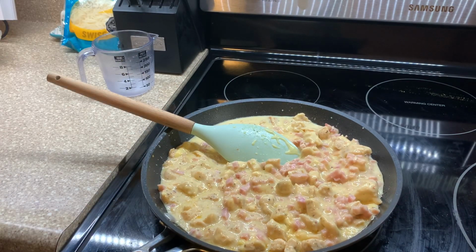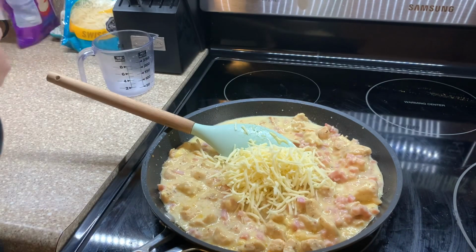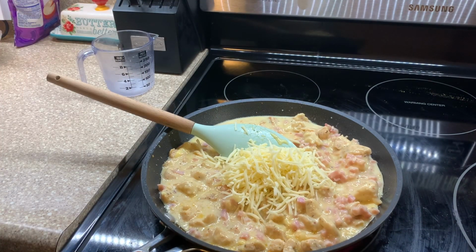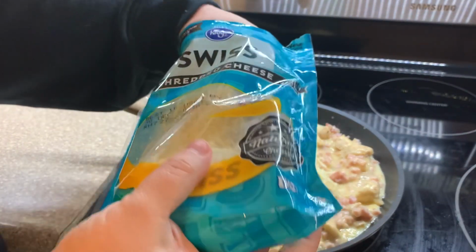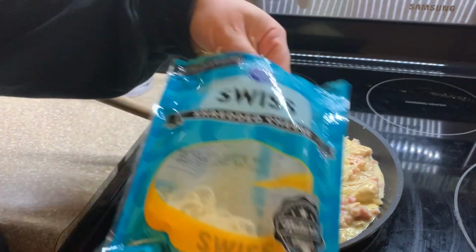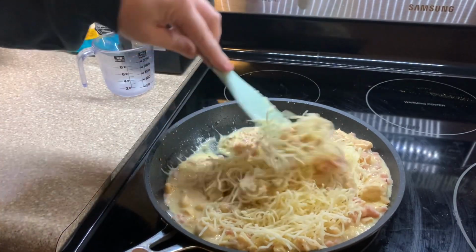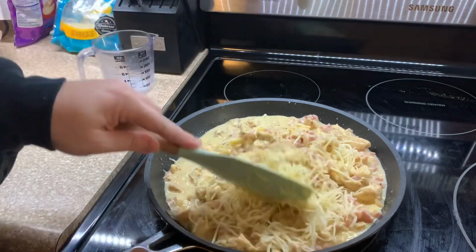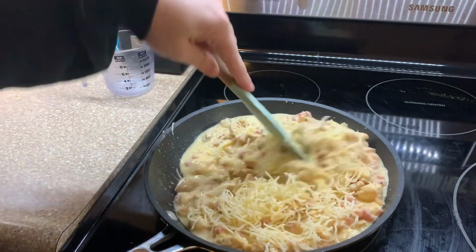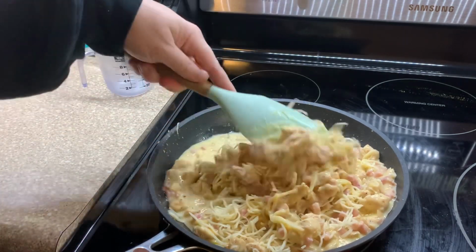Now we're gonna add in our cheese. Calls for a little bit of Monterey Jack. And a lot of Swiss. Just mix these two together. You're just gonna melt the cheese down and make a cheese sauce. I feel like I might have to add a little bit more milk to this, just because of all the cheese. But it smells good, y'all.